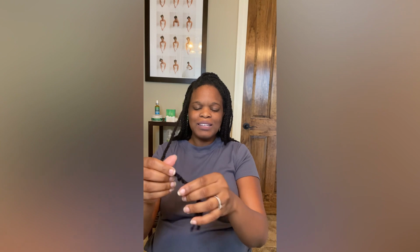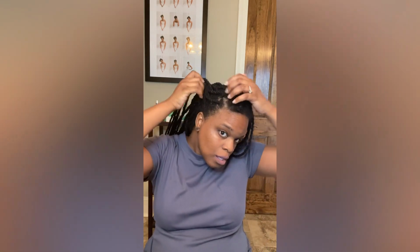Now that's secure. And then what I do from there, with the scissors, I don't see them right now. But anyway, I cut this off, and then I take it a step further and get a lighter and just burn the ends. And that way they'll be secure forever. But yeah, so there's the twist.